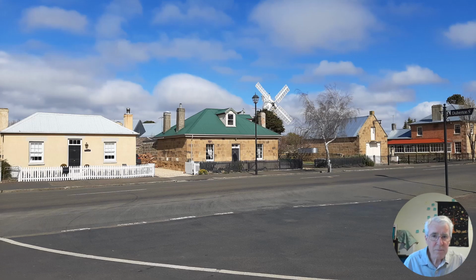Here are some more of the stone buildings in High Street. You can see Callington Windmill in the background.